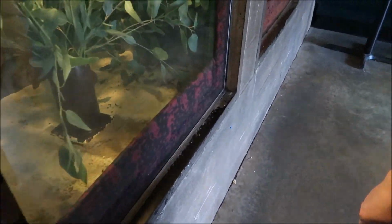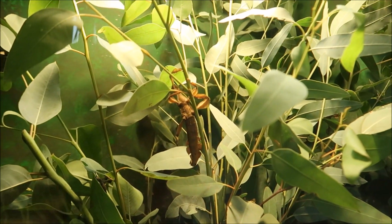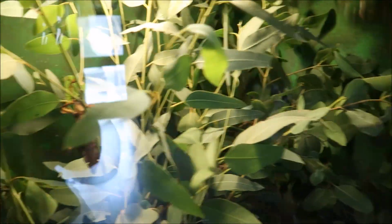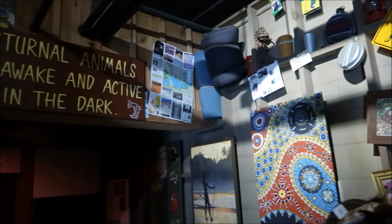What's yummy in this one? A stick. A giant prickly walking stick. You see the stick? We finally got a nymph. I think these type of things are so cool. Now I absolutely love the theming of this whole building. Yeah, it's pretty awesome.